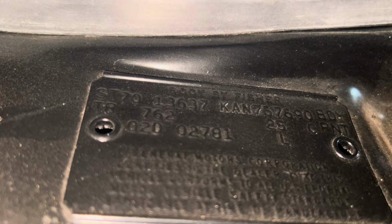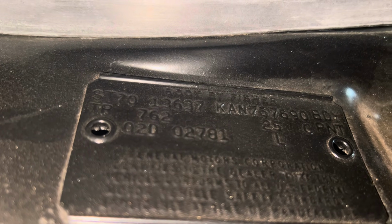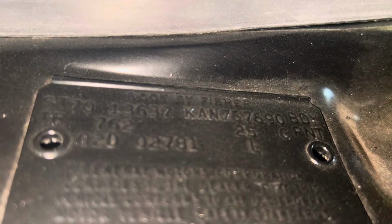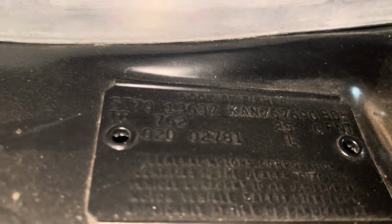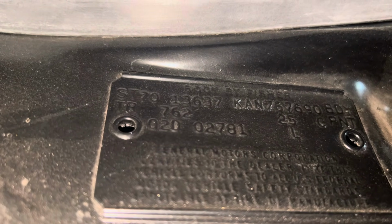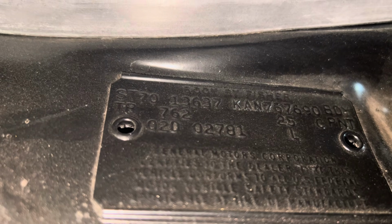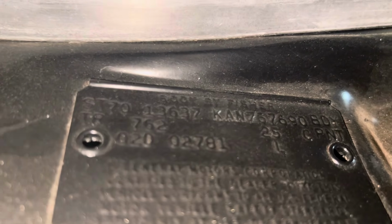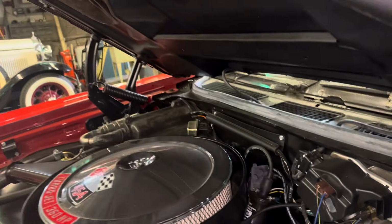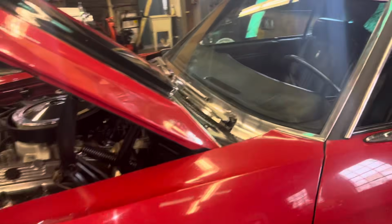That's medium blue Rivera cloth, bench seat interior, 25 for Astro Blue, and C for dark blue vinyl roof, and then 02D for the 4th week of February of 1970, and then the 0781 is a data processing number, and then the infamous L, which most people believe is for the Super Sport equipment.